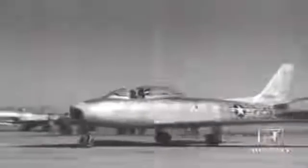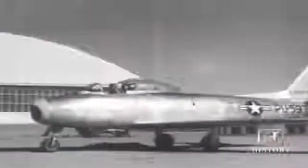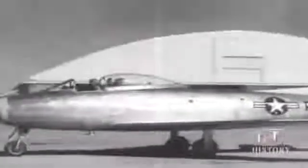The F-80 was not really suitable to duke it out with the MiG-15. It simply had too many performance problems relative to the higher performance MiG. The North American F-86 Saberjet, which arrived later in the Korean conflict, came close to matching the Soviet MiG-15 in performance. Aircraft designers were playing catch-up with the dramatically higher speed capabilities of jet engines.